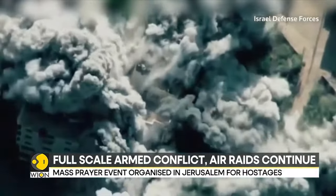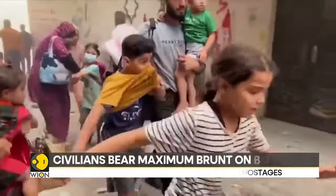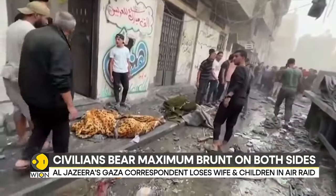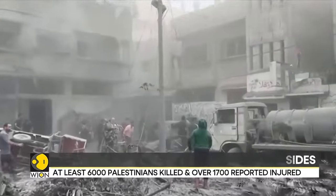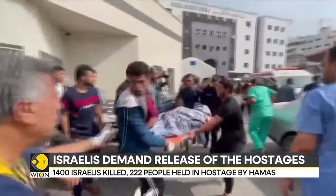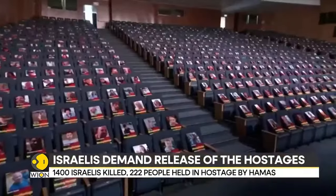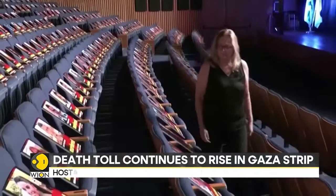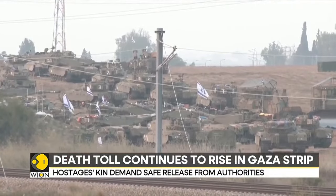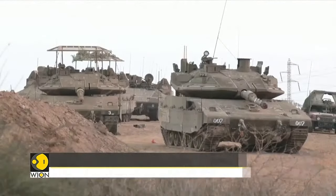Meanwhile, over 17,000 people have been reported injured since the October 7 attacks, followed by a full-scale armed conflict between Israeli armed forces and Hamas. Apart from the air raids, Israel has sealed the Gaza Strip off from food and medical supplies and other essentials. Israel said it's limited ground.